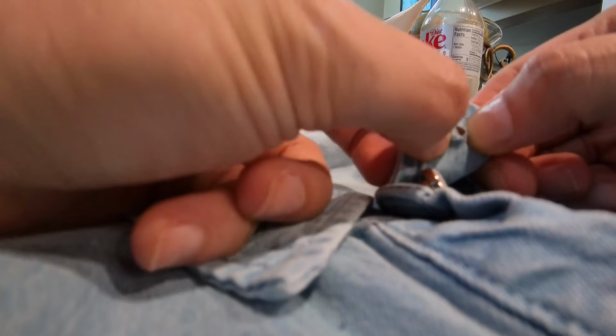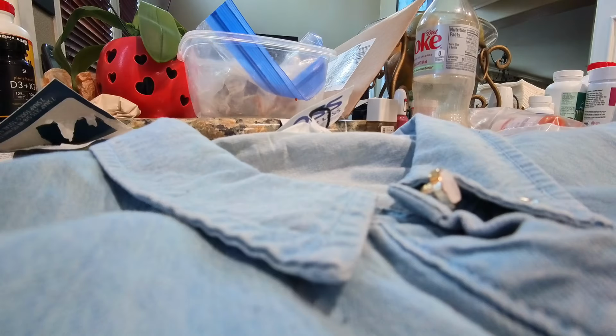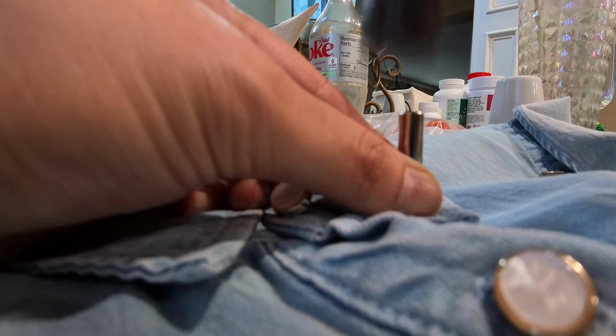The next step is to make the hole. I found it easiest to stab the shirt. Be careful, and then once the hole is big enough, you can just slide the eyelet through, and then you just put it in the little accessory, and you're going to be hammering it. So here I am putting it the wrong way. And then I grabbed a little hammer and started hammering away using the little accessory that's part of the kit.